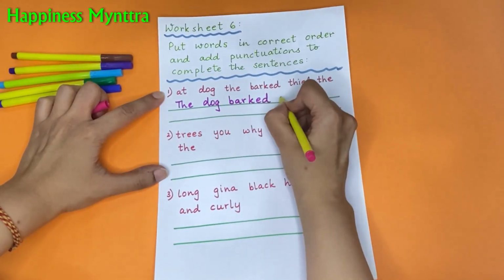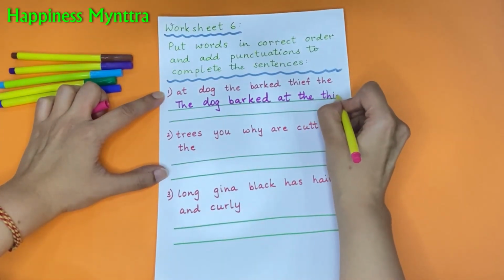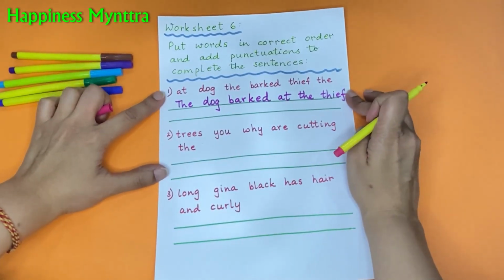barked at the thief with a full stop. So a capital T and a full stop is all that is needed for this sentence.